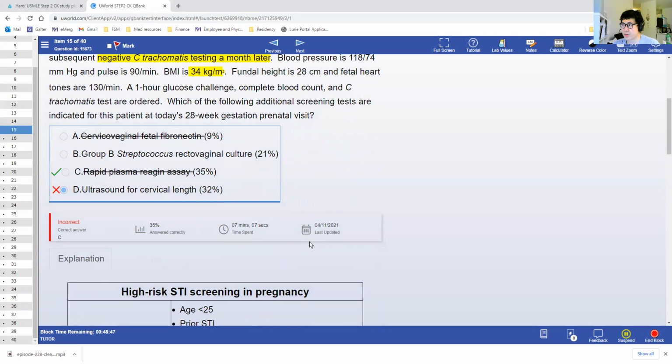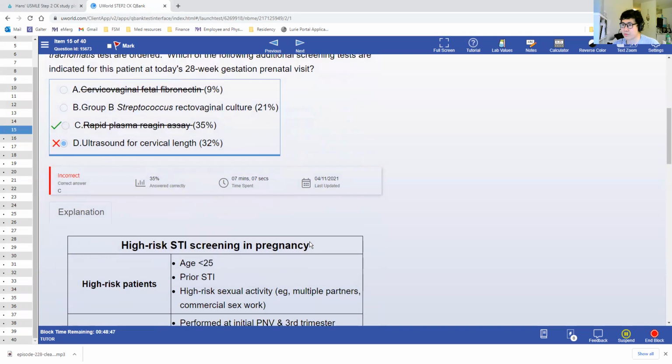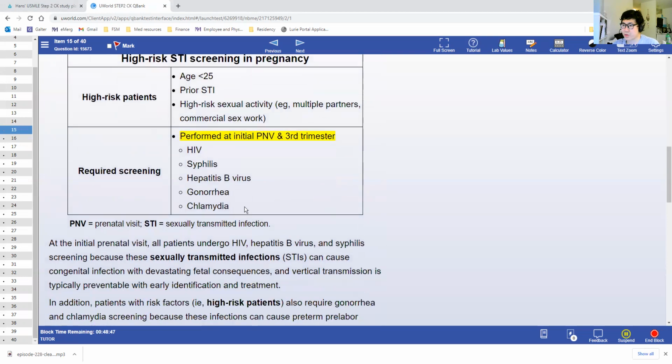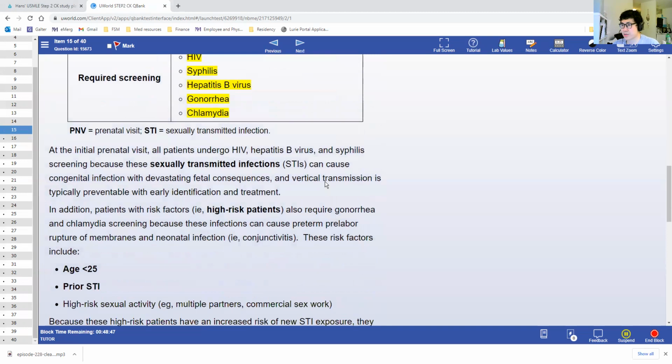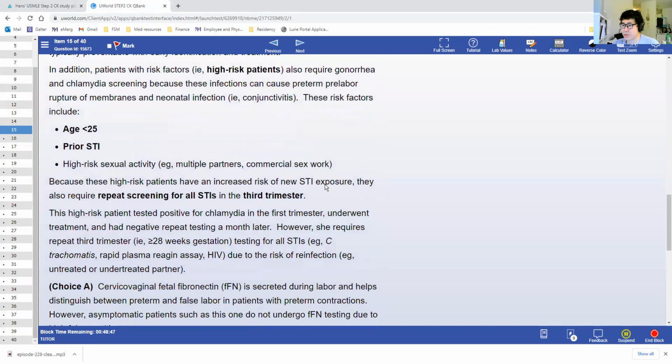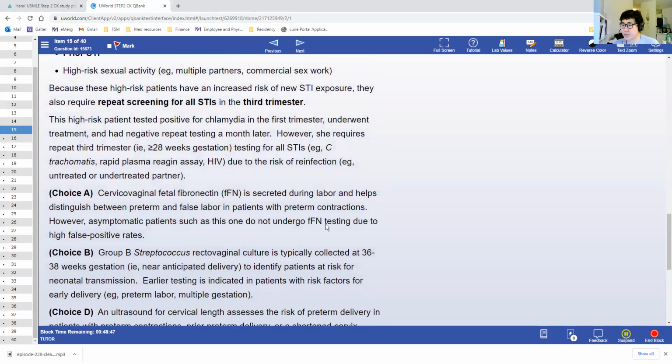So the correct answer choice was also another RPR for syphilis. So I guess this is the beginning of the third trimester now, and you need to repeat just about every single STI test. I guess it makes sense. It's been a while since the previous tests. She might have contracted something during that period. She does have a history of UTI, so it makes sense that she would be at higher risk.